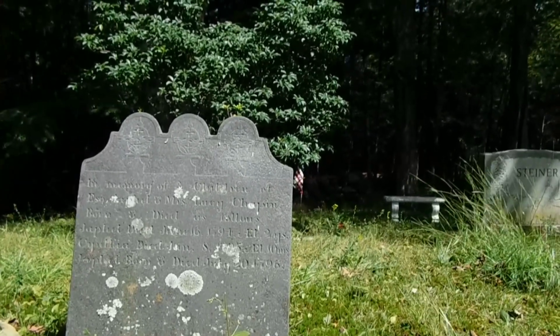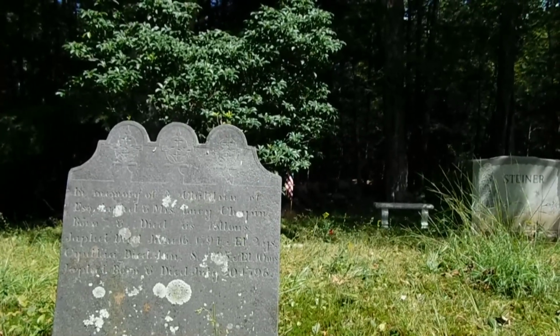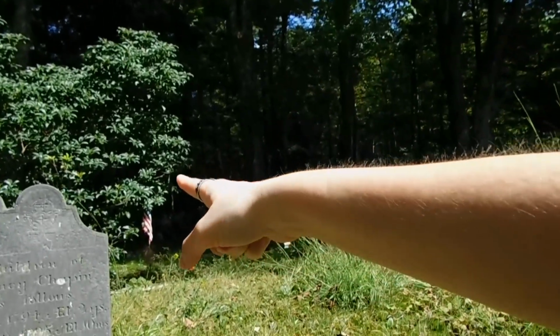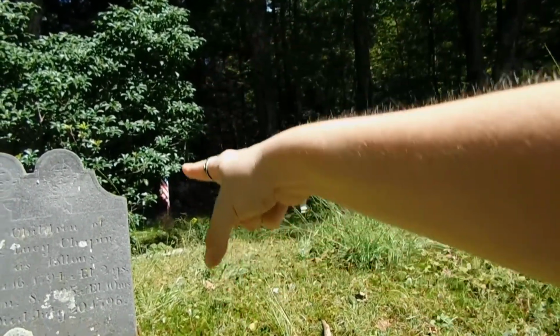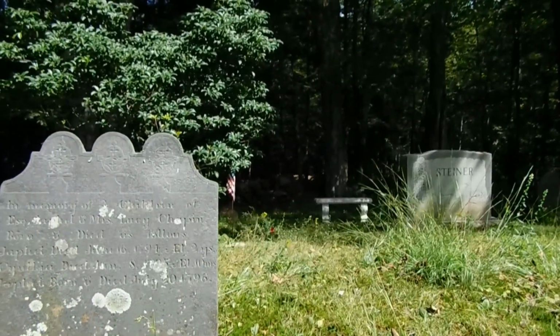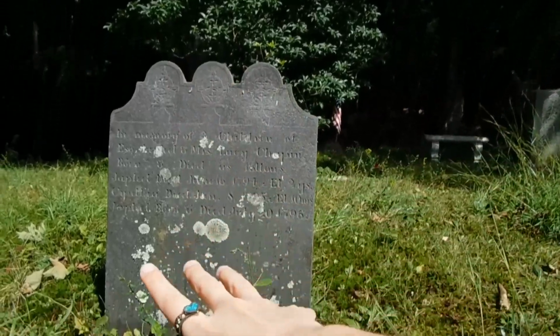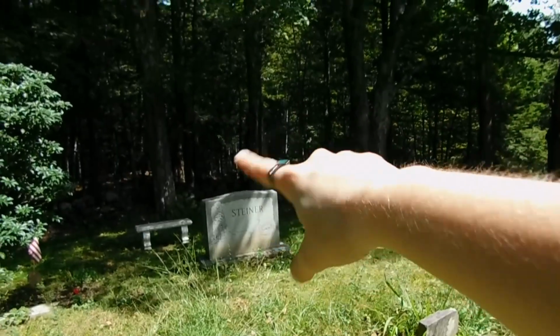In memory of the children of Mrs. Lucy C. I cannot pronounce her last name. I think that's Chapon. That scared the shit out of me. It's windy today, so that was nothing paranormal. There were just dead leaves that fell off that bush or whatever. That scared me for a second. But either way, this is sad. There's multiple children buried in one plot right here. And also this stone right here.